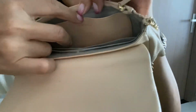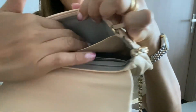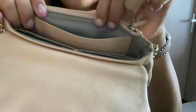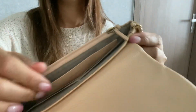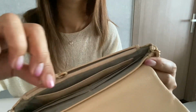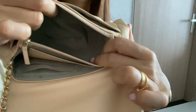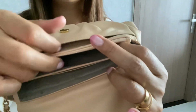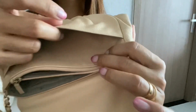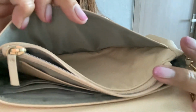And this is made in Italy, which comes with this extra leather slip pocket right here. And then there's a leather zipper pull here, another pocket, quite smooth, looks like so. And then another slip pocket here, also clean.